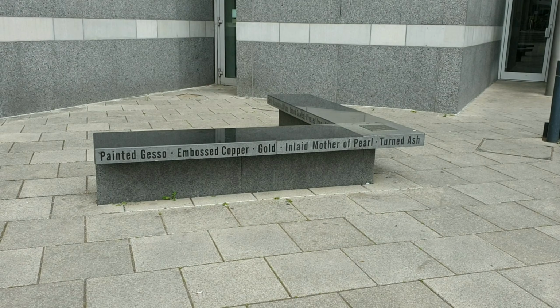Royal Armouries Museum in Leeds, the largest museum about the history of weapons in the world.